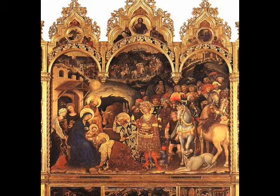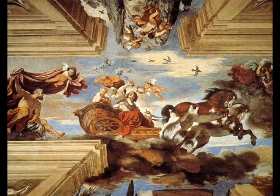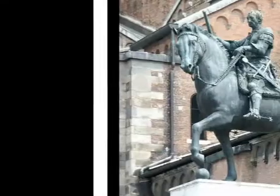Foreshortening, showing one part of the horse closer than the rest of its body, was a form of perspective that gave a greater illusion of depth. This altarpiece was painted in the 15th century. This ceiling painting done in the 16th century makes extreme use of foreshortening, and the illusion is created of mythological horses flying overhead.